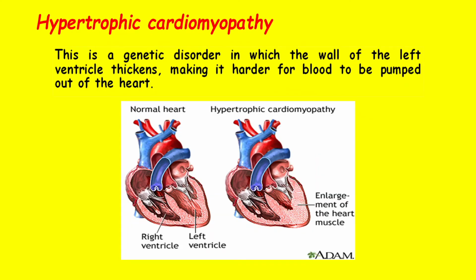Next is the hypertrophic cardiomyopathy. This is a genetic disorder in which the wall of the left ventricle thickens, making it harder for blood to be pumped out of the heart.